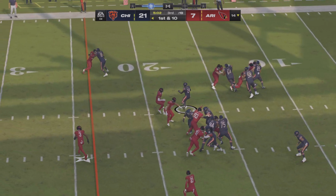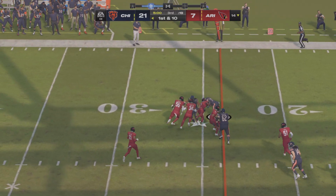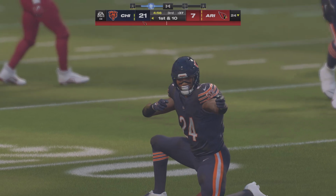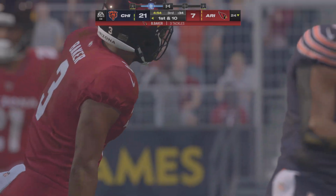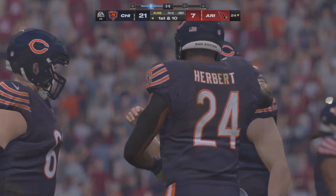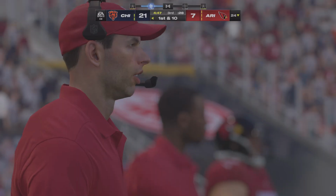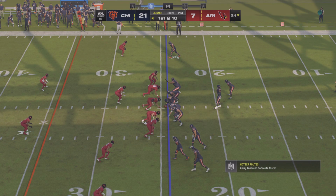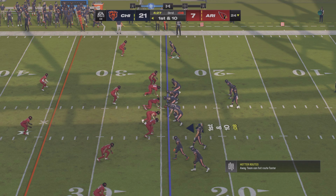Now Herbert to start the drive. Oh, able to avoid him, and able to get this one out just shy of the 25 at the 24. 73 yards for him on the ground now as he has been terrific here this afternoon. Most of their damage has been done through the air. I mean, they've rung the bell 3 times with passing touchdowns, but guess what? Ground game has not been neglected. Nice little burst right there.